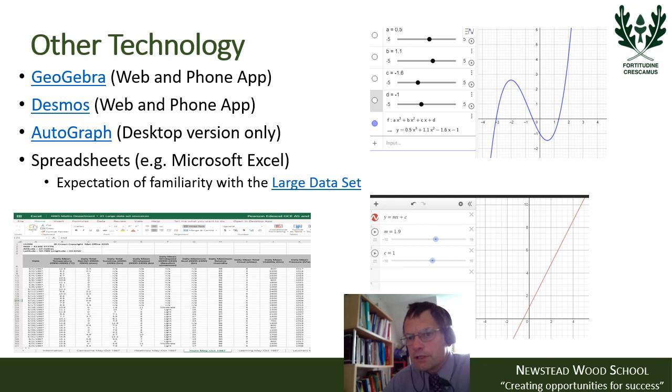You can do the same thing in Desmos. I've just done an example screenshot of Desmos and typed y equals mx plus c there, m being the gradient, c being the y-intercept, and adjusting m you'll see the gradient change, and c you'll see the y-intercept change. So GeoGebra or Desmos are very powerful tools that you can use in lessons and at home just to see what graphs look like and quickly plot them.